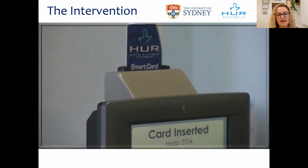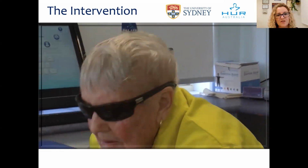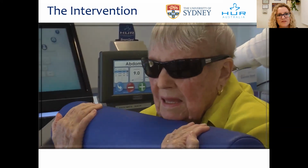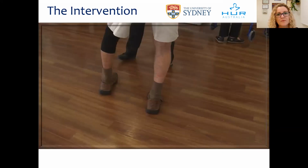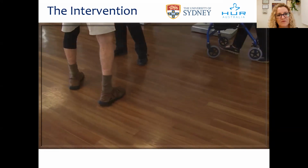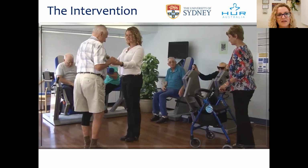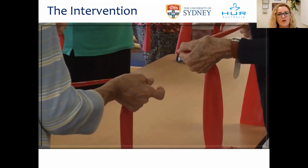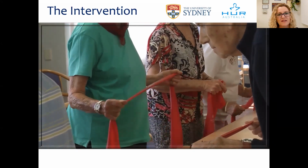You can see that's a smart card system. So each person had their own exercise program individually prescribed by a physiotherapist at the time, so that they could do 2 sets of 10 repetitions at a moderate to somewhat hard intensity for each of the exercises. I'm going to go through them more closely shortly. And then we did these high challenge balance exercises.